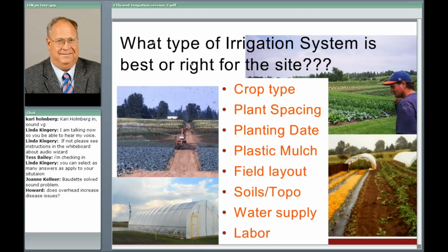As we think about irrigation systems and what might be right for you or the site that you're on, we think about the crop type, the plant spacing, and your planting dates can be a factor. Are you using plastic mulch, like the black plastic mulch in the picture here? What's your field layout? If you're looking at overhead irrigation, you may not be able to use a traveling gun or a pivot because your field is poorly laid out for that. What types of soil do you have? The big thing is, what water supply do you have? And then labor. We'll talk about those factors this evening on choosing an irrigation system.